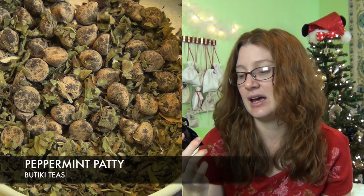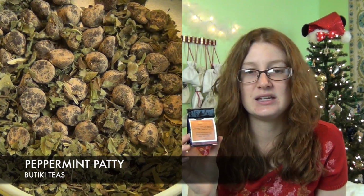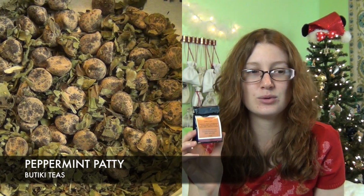I do have one of Butiki's herbal teas, and that is Peppermint Patty, and it's like a chocolate mint, and it tastes incredible. I would never have thought that a tea could taste like a peppermint patty, but it definitely does, and I really enjoy this one. I think I got it as an extra in Stacy's birthday sale, and I was like, we'll see what it tastes like. I don't have anything like it in my collection, and I really enjoy it. Like I said, I don't drink herbal teas as often as I drink other teas, so I've only had this once, but I really, really liked it.